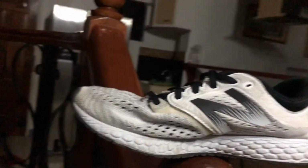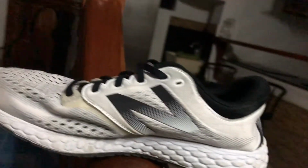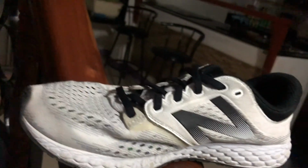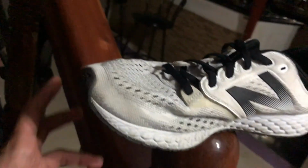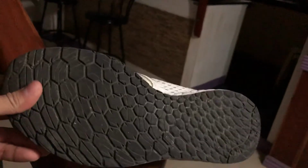Just like the Pegasus, it's not really that lightweight, but it's a neutral shoe and an everyday shoe, which can also do almost anything that you put the shoe into. And yeah, it is still breathable, and I probably have not remembered the price range of this, but in regards to the model that I have, Zante 3, it's probably less than $100 for now.